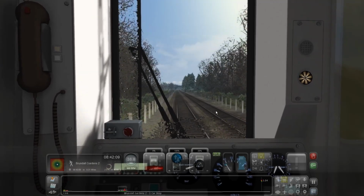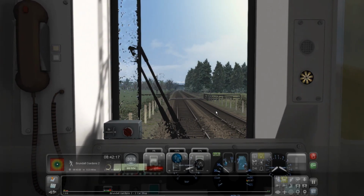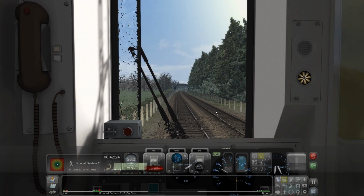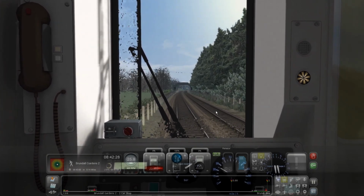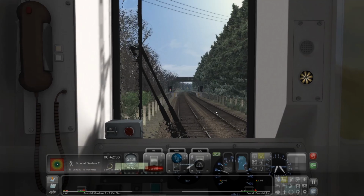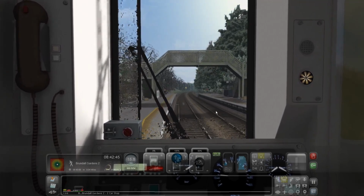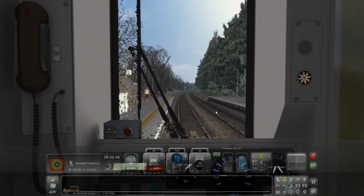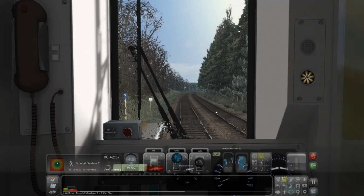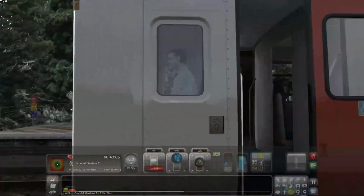Once we get past Brundle, I'll show you the map, like the actual route map, because it is pretty good. You get Norwich to Great Yarmouth and Norwich to Lowestoft, I don't know how you pronounce it, that place, which is really good. They're both like half-an-hour routes. You get plenty of scenarios with it. Bring the train to a halt. Yarmouth Brundle.